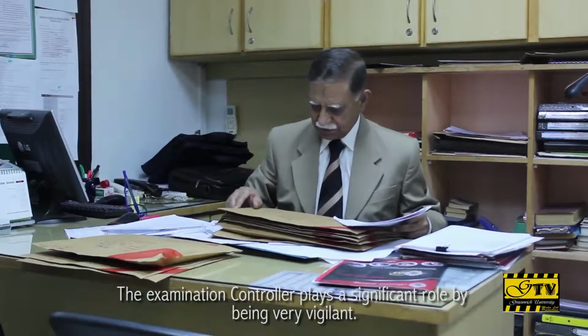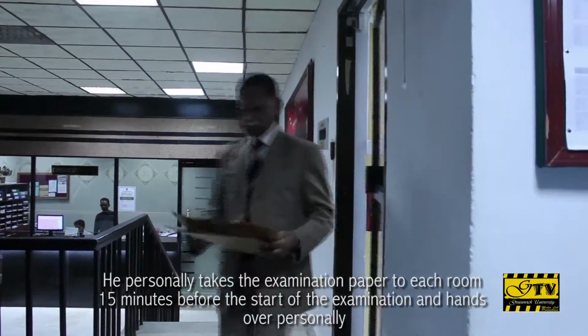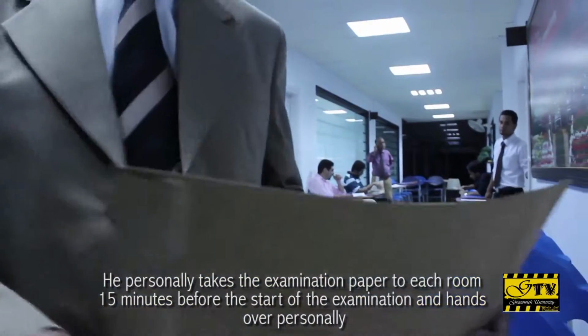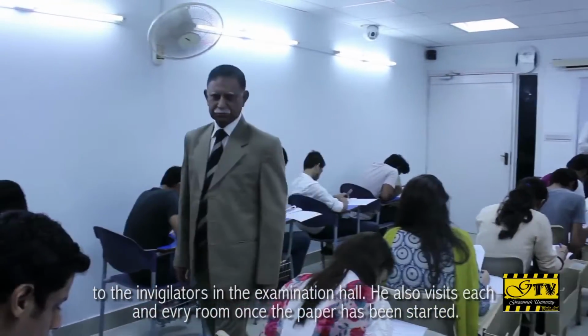The examination controller plays a significant role by being very vigilant. He personally takes the examination paper to each room 15 minutes before the start of the examination and hands it over personally to the invigilators in the examination hall. He also visits each and every room once the paper has started.